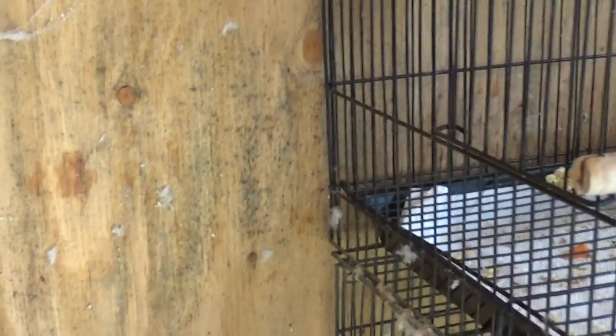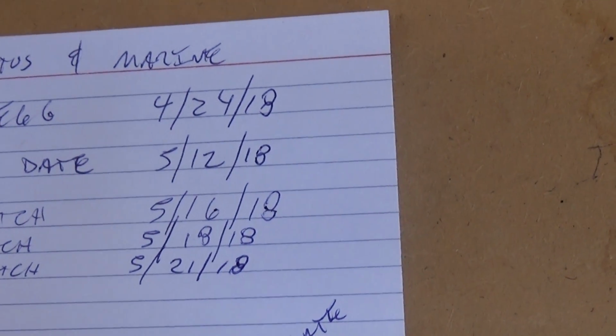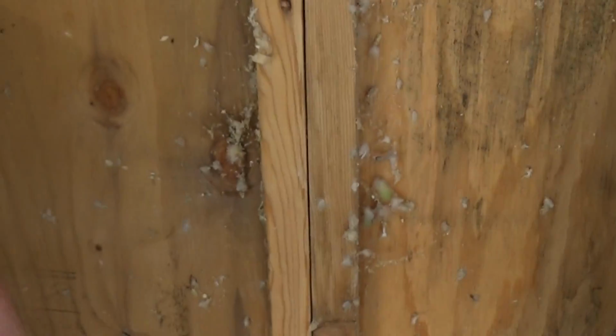So, let's take a look. This is Stratus, and in here we have Marine and, yes, her 3 babies still. She's actually not due to hatch another one until tomorrow. She missed a hatch in there. If you look at their dates, the 16th, 18th, 21st, there should have been a chick on the 20th, perhaps. So I have a feeling that means there is... Oh, and also, they were supposed to start hatching on the 12th.